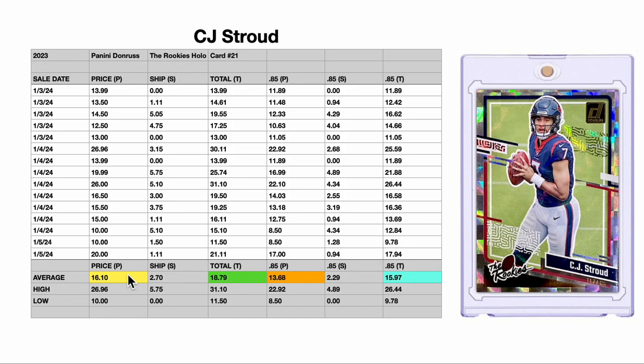Anyways, green is incorporating the average shipping price. So all in, you're looking at $18.79 in order to have a CJ Stroud in your back pocket, which is a bad place for it.